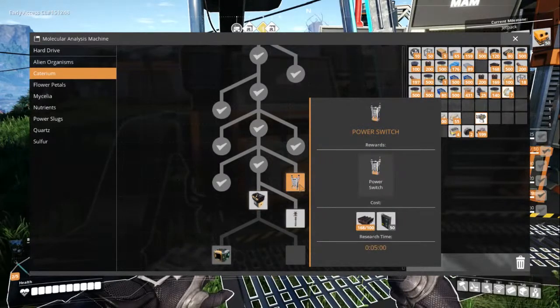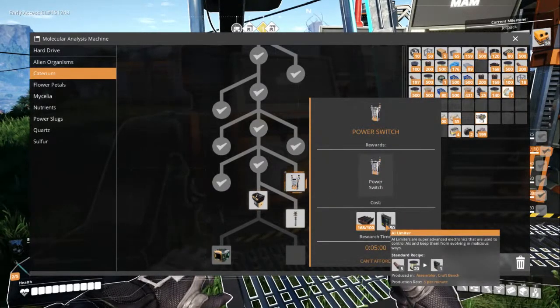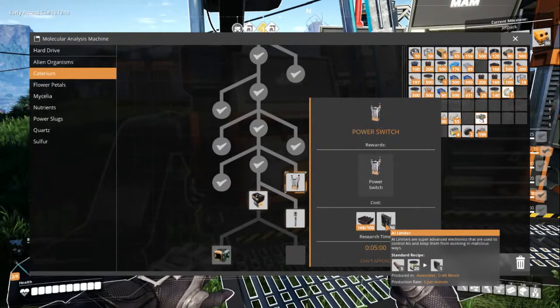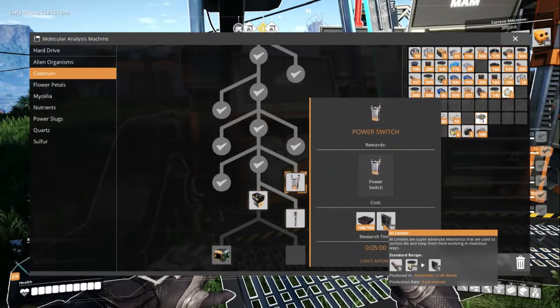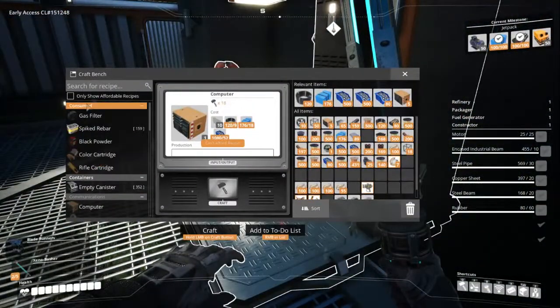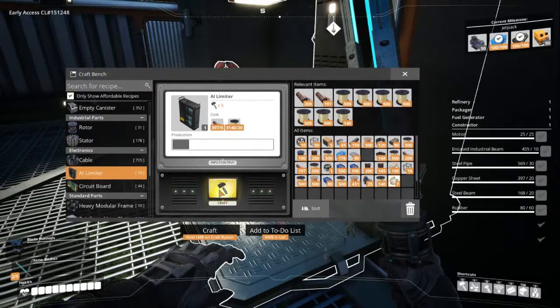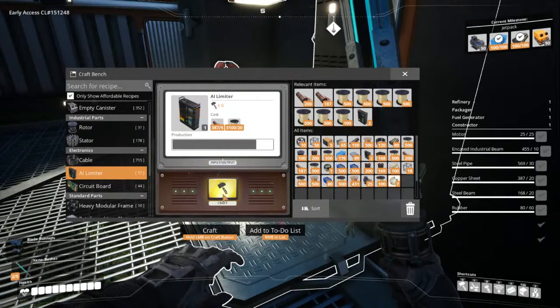So this needs 50 AI limiters. Should be able to make those in theory. 50 AI limiters. Make 79. And then in theory we can do that.